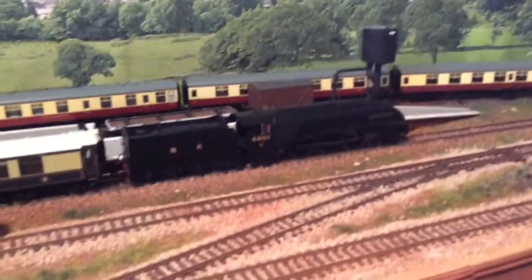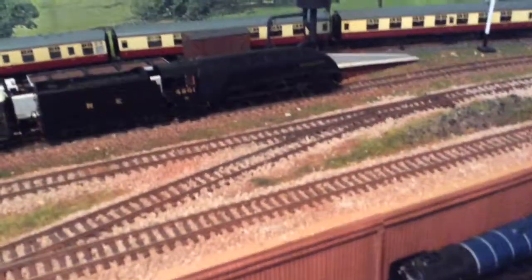Right, so our first train with our A4 running session is a Hornby A4, 4901, Sir Charles Newton, on the back of 6 Pullman coaches, so I'll get this one started for you.